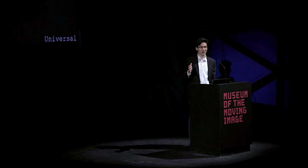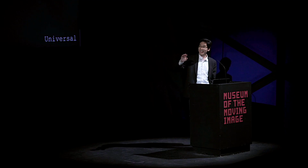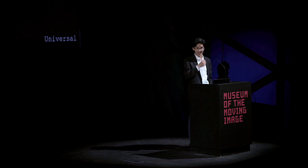And so Jurassic Park, the original movie, came out on the heels of this dinosaur renaissance, how the dinosaurs were rethought by paleontologists. In any case, Jurassic Park, the original movie, really set the gold standard for how dinosaurs should be depicted, because it was based on the latest science at that time.